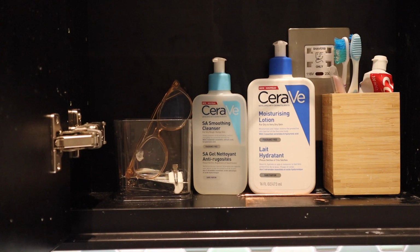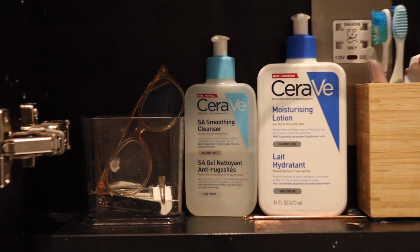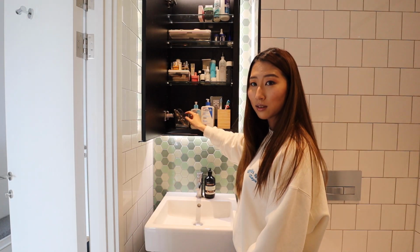And then down here I have toothbrush paste, my lotion and cleanser that I use regularly, and then some hair ties, my glosses, and hair clips in this little box here.